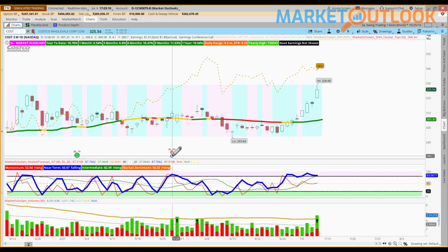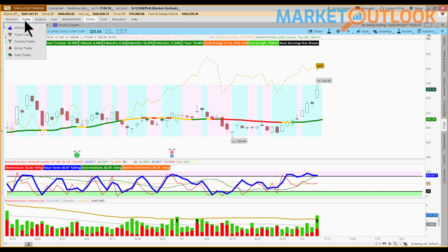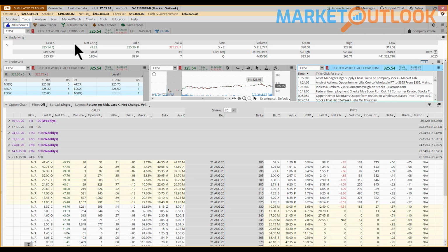And of course, the August monthly contracts will have expired by then because they usually expire the third Friday of each month. So it's kind of a rare example of where you could sell a put on a stock and not have to worry about the potential landmine of an earnings announcement during the life of your trade.